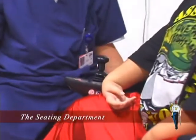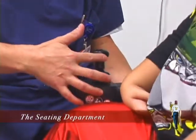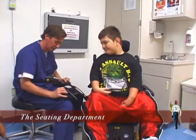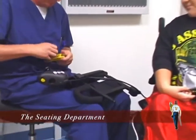So these children, if we see them early, in the span of the care that they receive at Shriners Hospital, could be provided 3 or 4 wheelchairs. We have an exceptional program here.